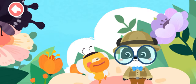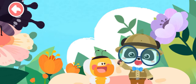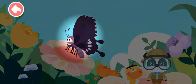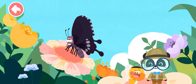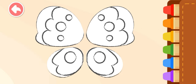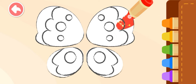Look, Kiki! I am a beautiful butterfly! Quacky, is there something missing on your wings? Oh! Got it. There are pretty patterns on the wings of a butterfly. You're right. Kids, let's help Quacky draw pretty patterns. What do butterfly wings look like?